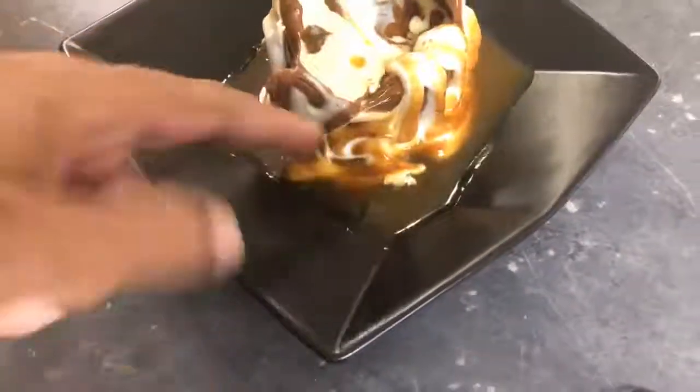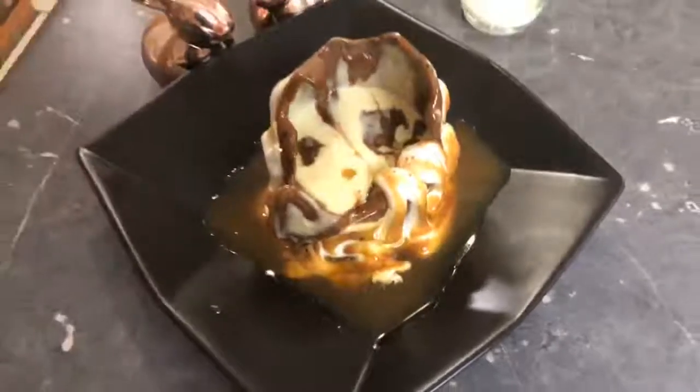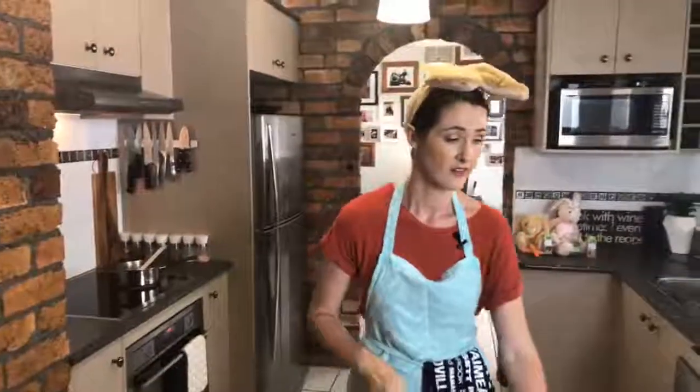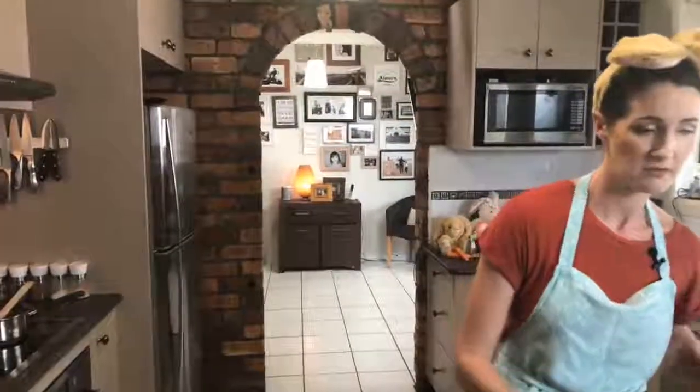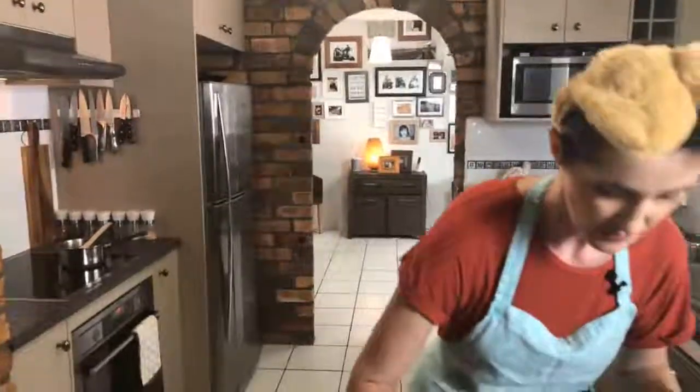I'm just going to taste it to let you know how it tastes. It tastes like ginger. Tastes like ginger slice. Oh, God, that's good. Would you like me to give you a spoon? Yeah, go on. While we just wait for that to heat up.